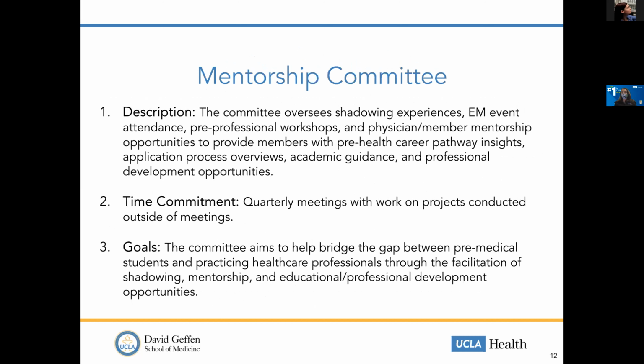There is also a mentorship committee. This involves a lot of resources that help with your career exploration and just career furthering and professional development. It oversees shadowing, emergency medicine events, pre-professional workshops, which are so helpful, and physician member mentors. So it has quarterly meetings and you work on projects to conduct outside of meetings, which is very helpful as well.